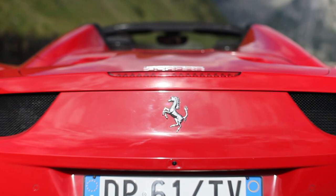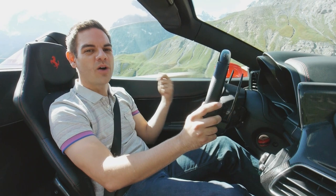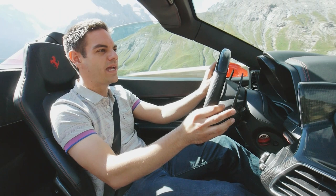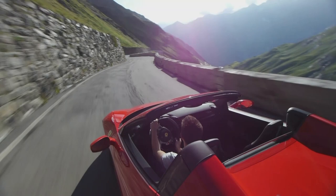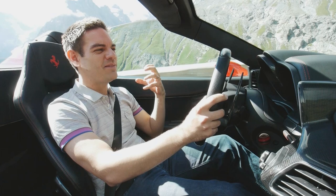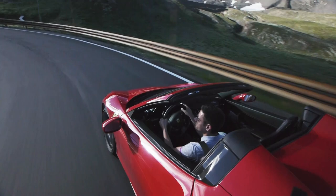The basics are 562 horsepower at 9,000 RPM. Yes, I did say 9,000 RPM. The car weighs 3,152 pounds, which is about 110 more than the coupe. It does 198 miles an hour, 0-60 in 3.4 seconds. But the magic of this car can't be expressed in numbers. It's about how it makes you feel. Some of that is the extraordinary noise, but a lot of it is the way it seems to take any trace of talent you have and magnify it and tolerate your mistakes and take even an average driver and make them feel like a superhero.